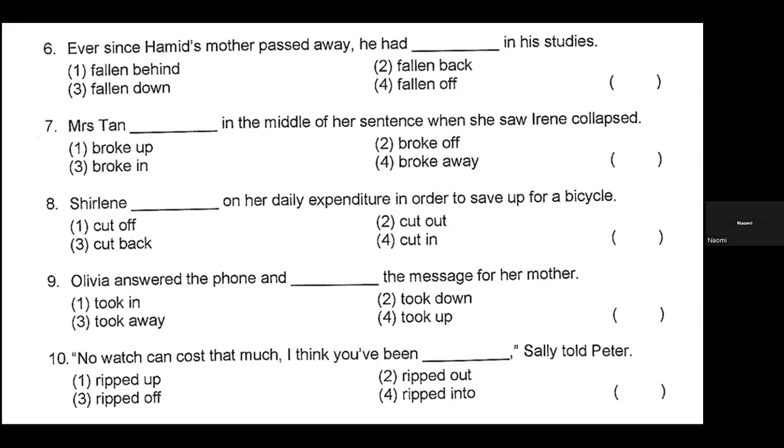Okay. This one. So let's say that one of you maybe got the virus. I got it once last year. Maybe because you got it for 1 week, you were sick, you didn't study. So you have fallen behind your studies. Fallen behind your work. You didn't go to work for 1 week because you got COVID-19, you have fallen behind from your work. Fallen behind means you didn't keep up with your work. You didn't do your work for a little while.